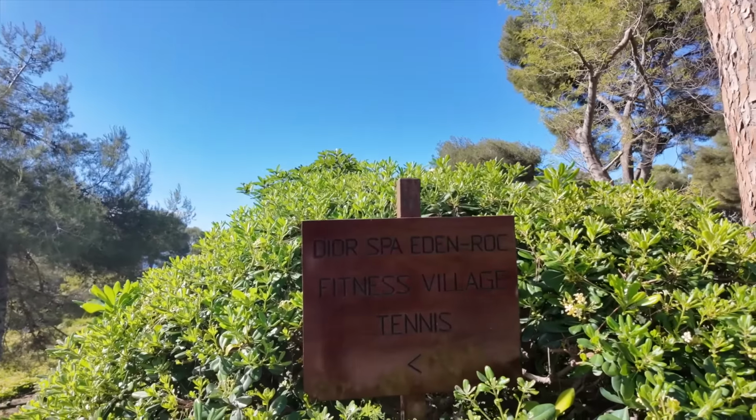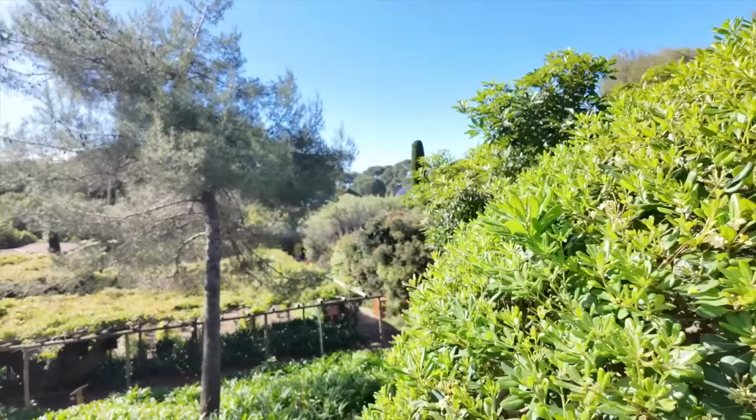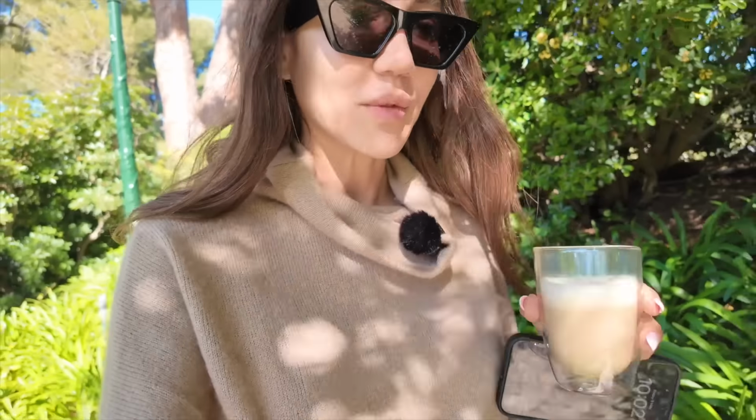Dior Spa Eden-Roc. This is my third time I'm having an appointment at this Dior Spa. It's so good. I keep coming back because it's probably, I don't know if it's about the location, the vibe, the mood, a bit everything together, but it's literally one of my favorite spas in the world.